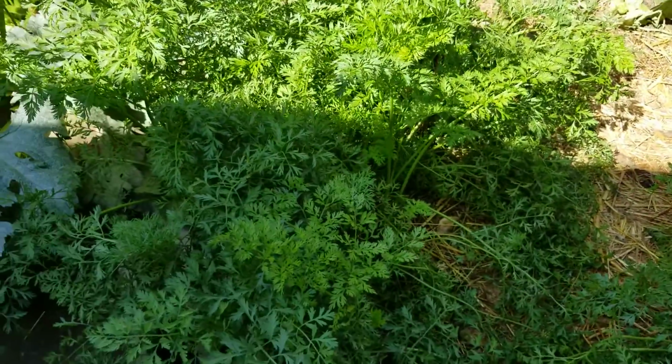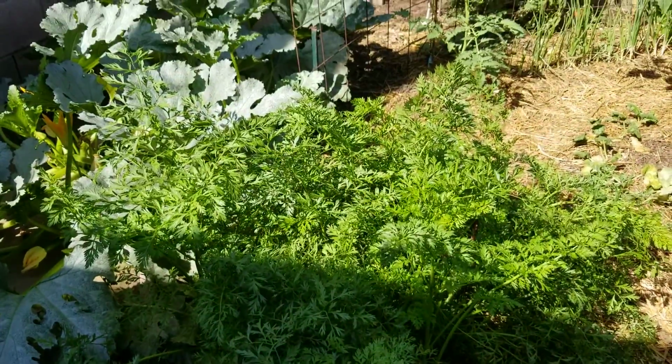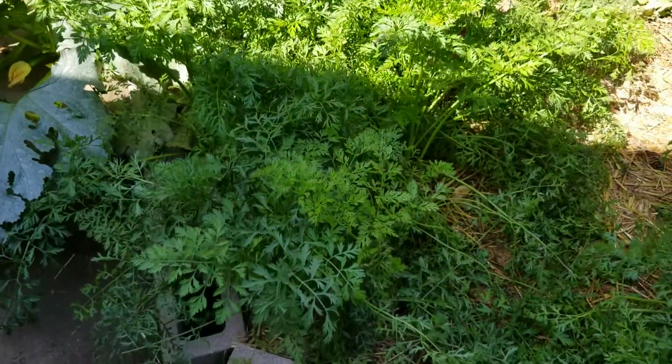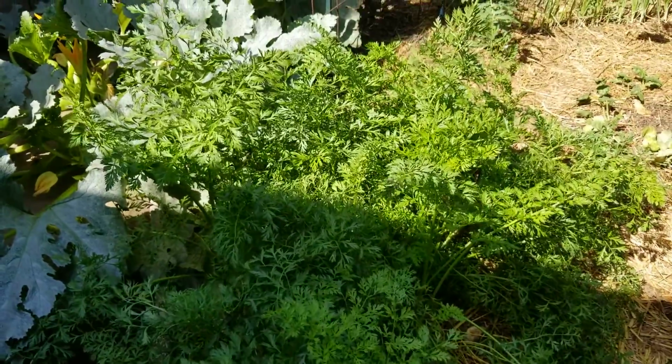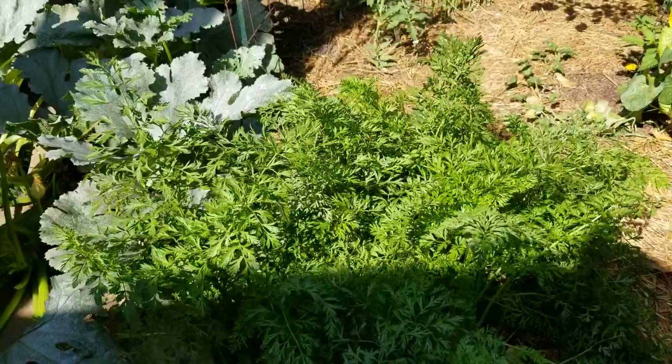I cannot wait for these carrots to be done because they just are kind of whitefly attractors. They take so long. They are nice to give the rabbits greens from. Every day they get some.